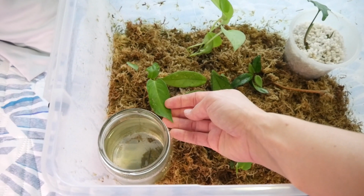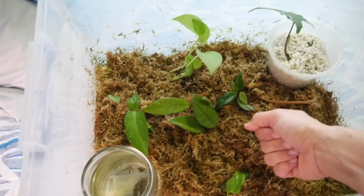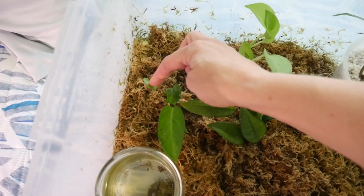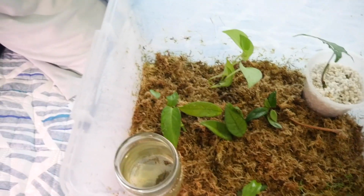This is some Hoya that my mother-in-law gave me on the weekend, so it literally just went in there. This is the Monstera adansonii variegata from the living room, a bit of Rhaphidophora tetrasperma, Syngonium neon that broke off the other bit, and that's another Syngonium exotica that has no spots on it, so I'm interested to see if it keeps being a plain leaf.